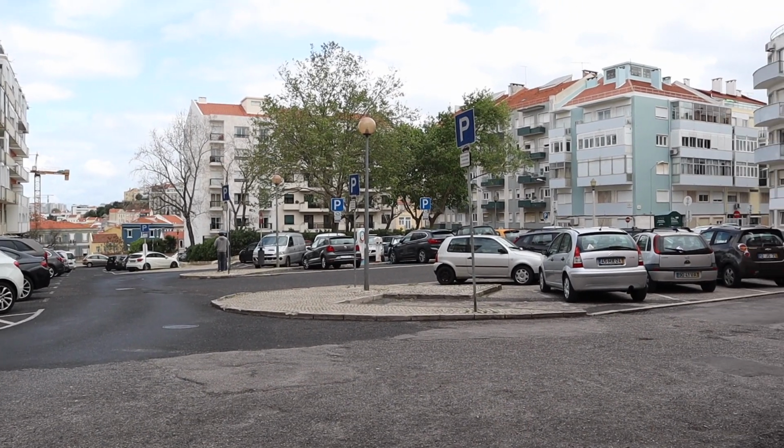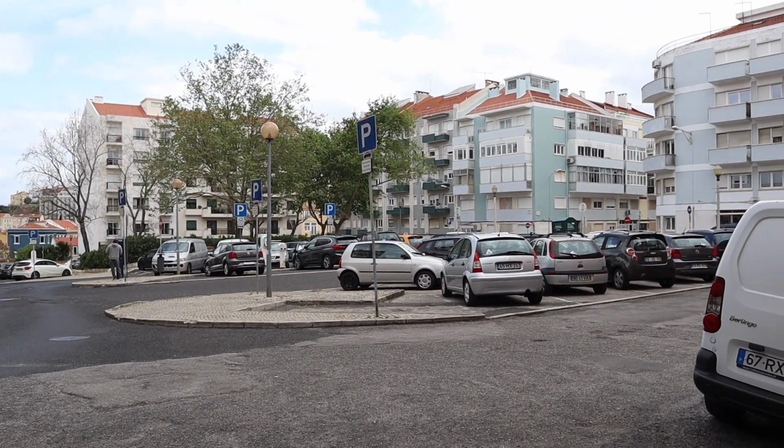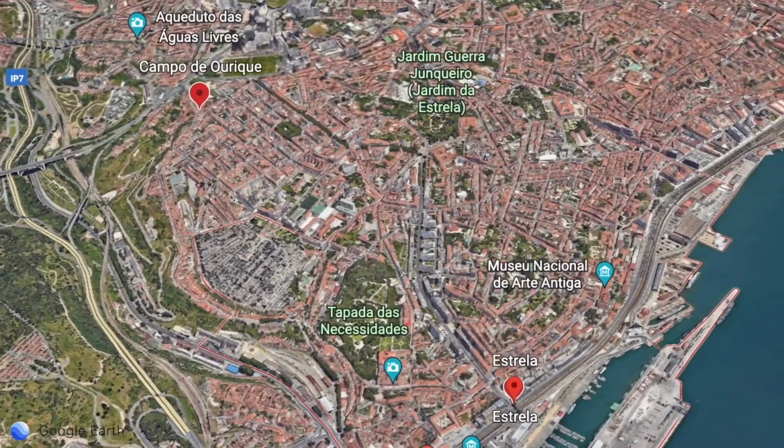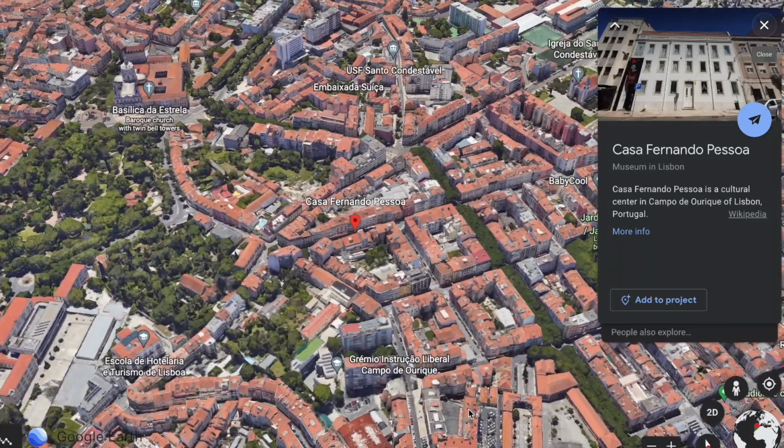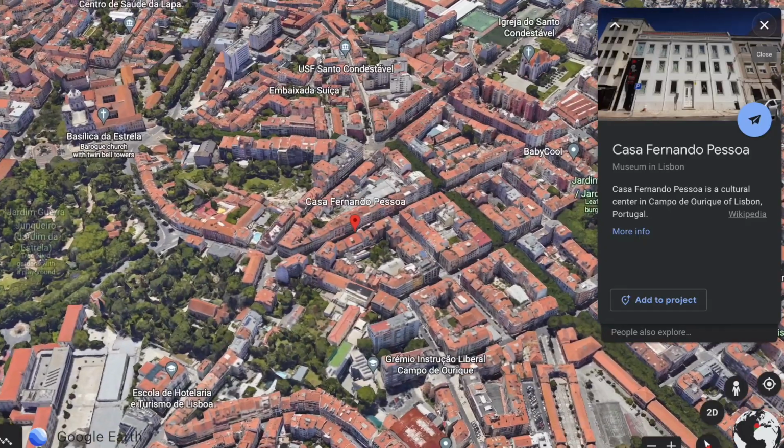This neighborhood is technically a newer parish that was created in 2012 by merging two other parishes together and is considered to be part of the historic center of Lisbon, like Estrela, which just lies to the south of it. Several notable Portuguese have lived in this neighborhood, but Fernando Pessoa, a famous writer, is probably the most famous from this area, and his apartment is a museum now.